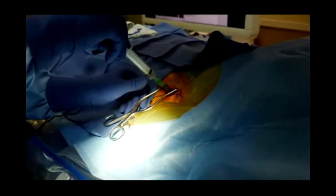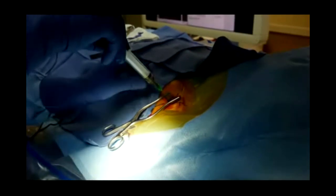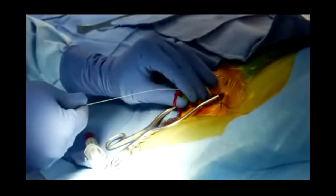Here we are getting venous access with a micropuncture needle. We're accessing the vein at the level of the first rib and clavicular junction. There we are with the micropuncture needle at the first rib clavicular junction, accessing the vein. That little flow back of blood is the venous return.